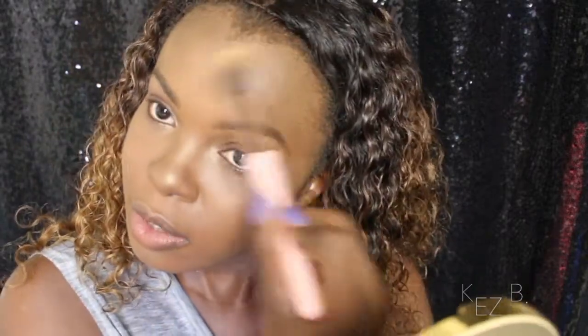Then to my forehead, a little bit right above my eyebrows. So very nice, not over the top, just that nice sheen to give you that highlight. Now of course you could add more, which I am going to do. Look at that glow. It's beautiful. Like, totally worth it to me.